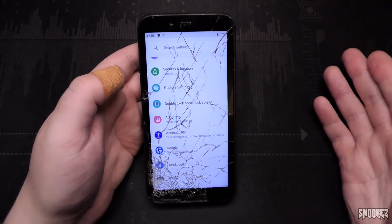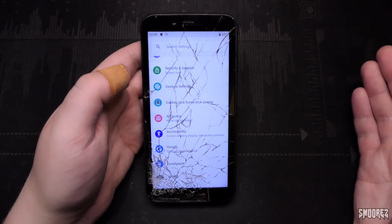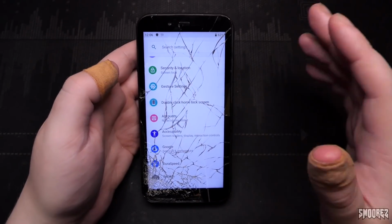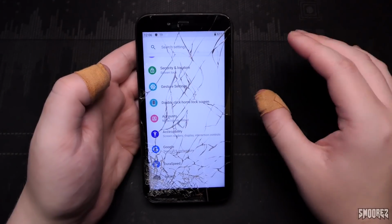Or just put an actual depth sensor in there. Even though they're pretty much useless, at least it's better than having a complete dud in there. The network was fine, call quality is great, but the band's not being compatible in some areas around the world sort of puts it into a much smaller market.